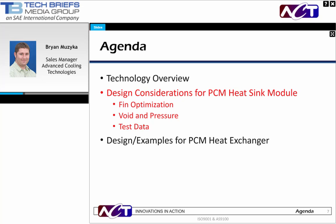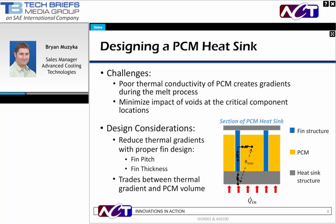So in this next section, we'll look at design considerations for the first two cases, those being the PCM heat sink modules. These modules are sealed, leak-tight units, and the internal design is critical to operation, as we'll get into. So we'll touch on things like optimizing the fins for proper melting of the PCM, as well as void and pressure considerations, and we'll show you some comparisons of tested PCM modules versus theoretical data.